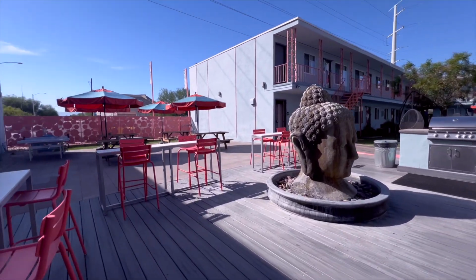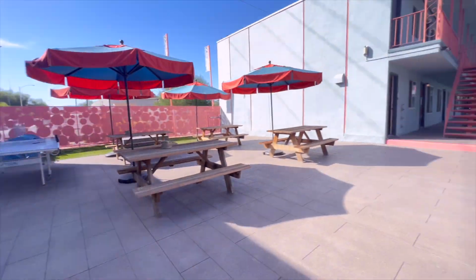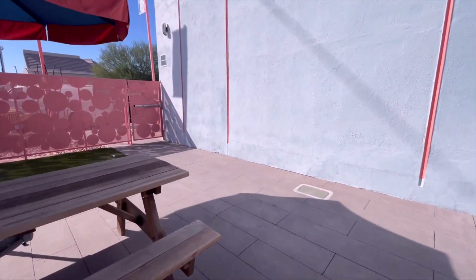So pretty, you guys. It's so quiet too. I love it. Super cute. Super, super cute. Alright, let's go look at the neighborhood. Alright guys, so I just toured the Neon apartments. That was super cute inside.